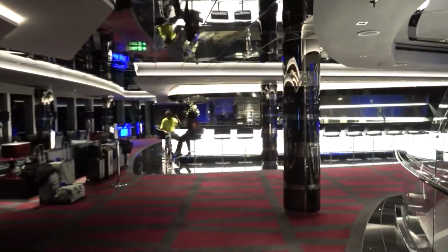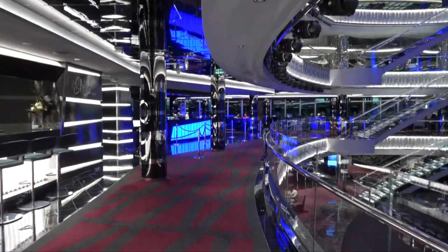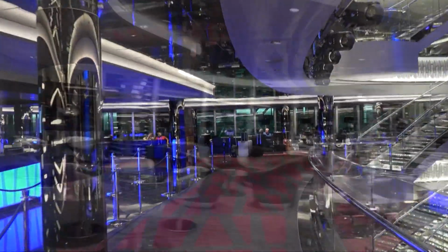Building on the style of Deck 5, Deck 6 continues a very similar atmosphere of red, black, and silver. Each side features ample seating, while the port side has the shine bar, and the starboard side is home to the main MSC Excursions desk.